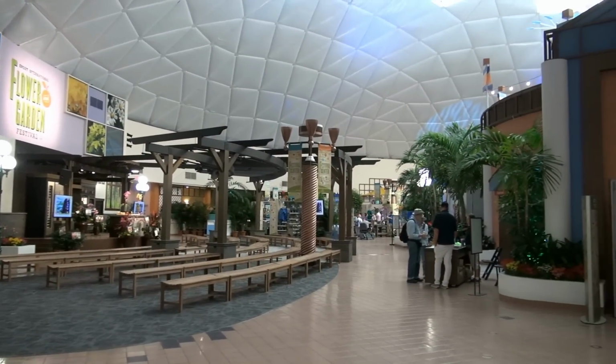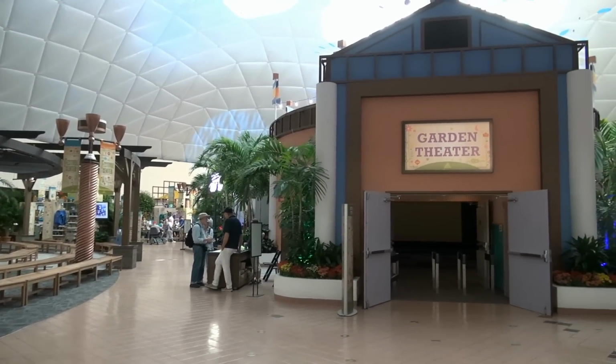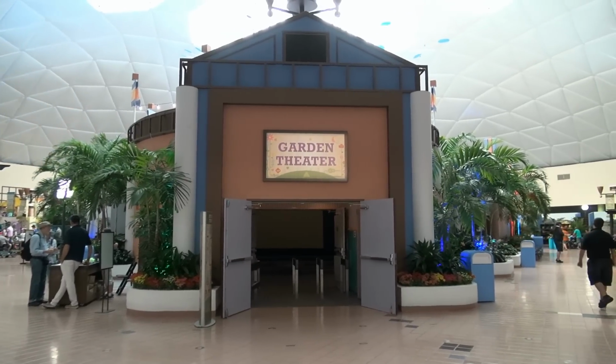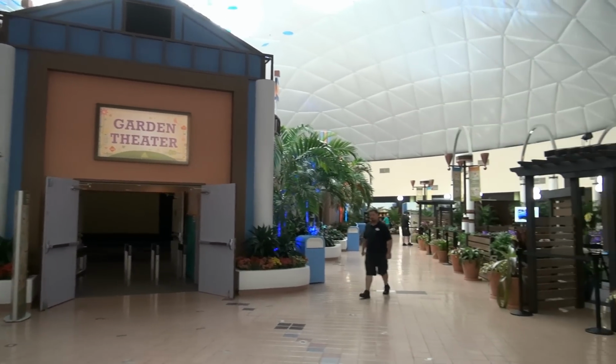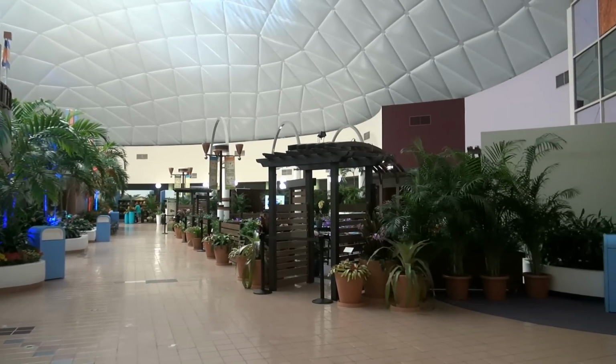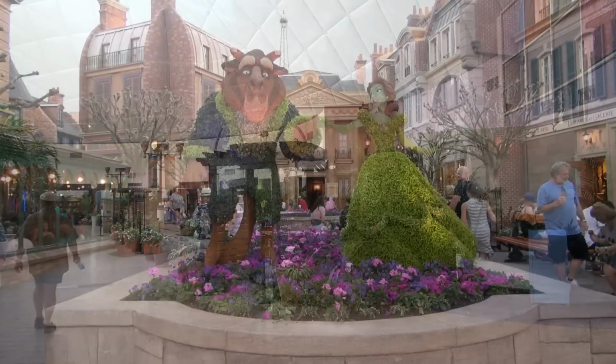Oh, and here we are. We're going to do a quick pan. This is where the Making of Me used to be in the Garden Theater. But now it's the making of the Epcot Flower and Garden Festival for 2017. It still shows a making, and I would like to see that. We haven't seen that one yet. And Body Wars used to be right here on the right. That was Body Wars, which is like Star Tours. So no rides now.